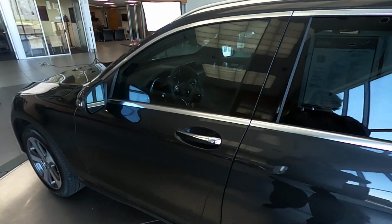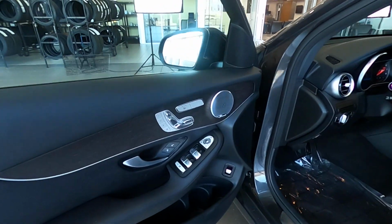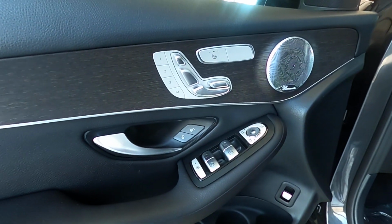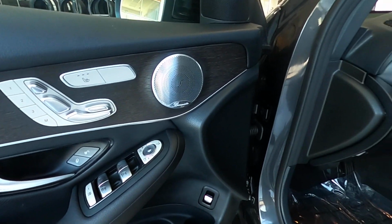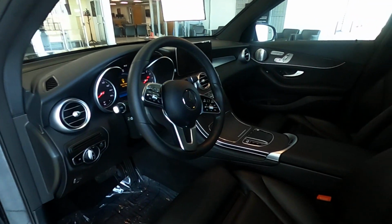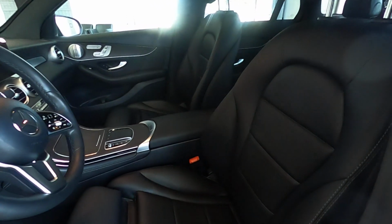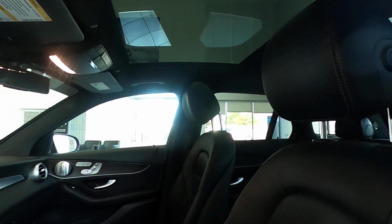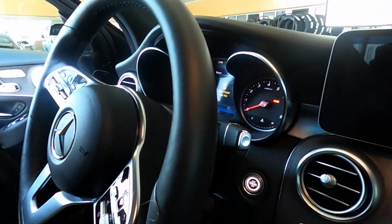So this comes in a gray exterior. We've got a black interior. This nice wood grain accent trim throughout the vehicle. We've also got the premium Burmester sound system upgraded speaker system. Sunroof. Go ahead and hop inside.